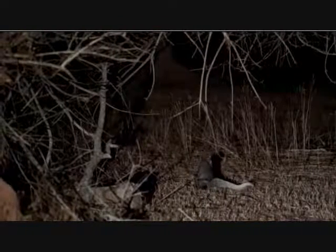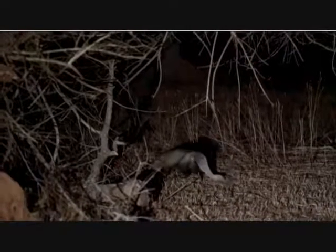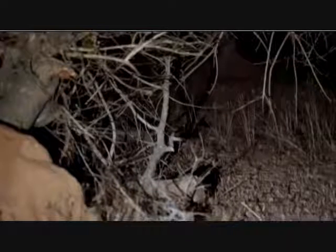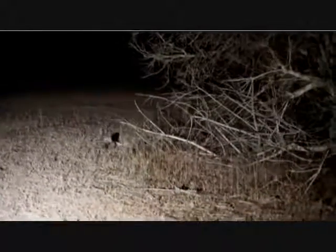So isn't this amazing? There we go. Might head off foraging again. I'm just going to move forward to try catch him. So along the white tail. Still got him, Bryan? Yeah, it's just behind the sticks.